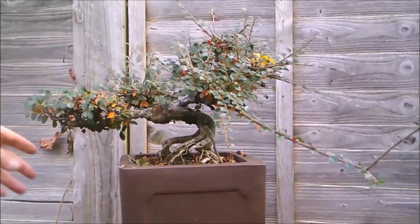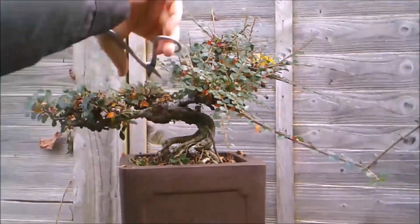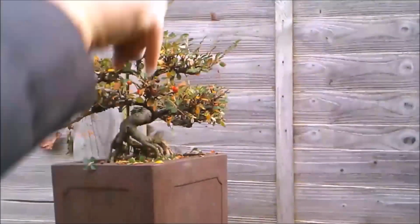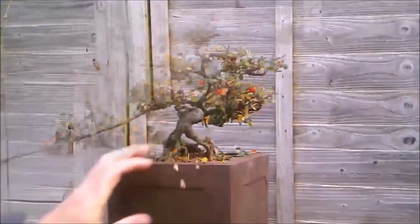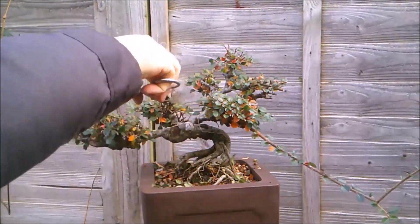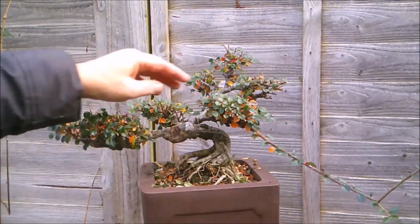Okay, so as you can see, that's one pad, and I'll go over and do the rest. So that's a slightly better angle for you, I think. By allowing the tree to grow out as much as I did, we kind of lost a little bit of the structure that we had, but it'll come back over the next couple of years with some judicious pruning here and there.